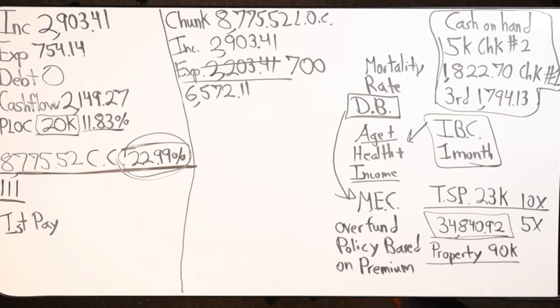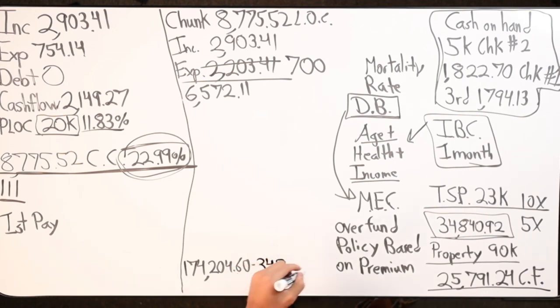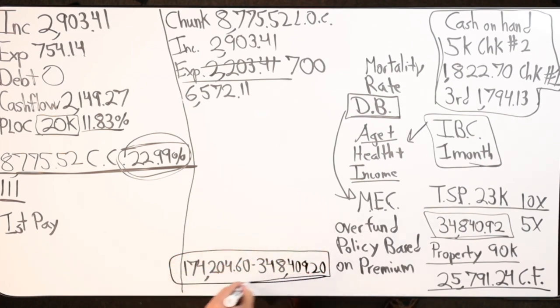$2,149.27 per month, times 12, that's $25,791.24 in yearly cash flow. Okay. And so, let's see, $34,840.92 times 5 is $174,204.60. And if they're able to multiply it by 10, I don't think they'll go any higher than 10, $34,840.92 times 10 is $348,409.20. So I might have a death benefit somewhere around here.